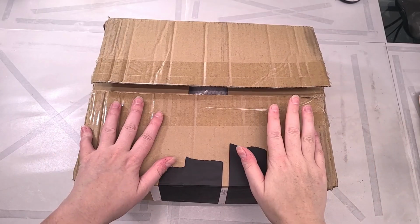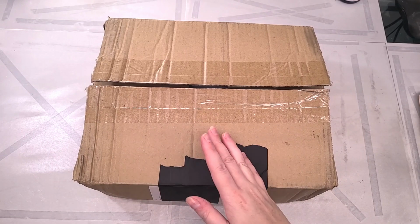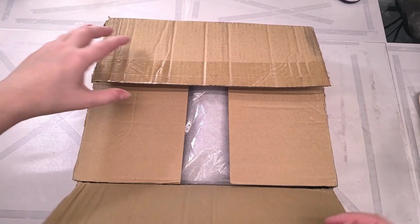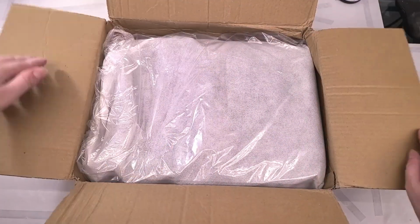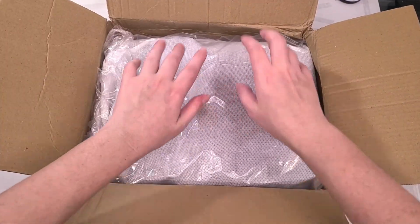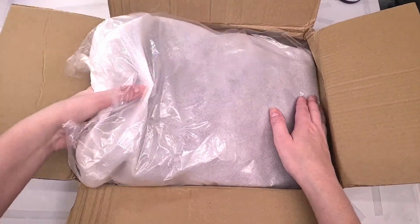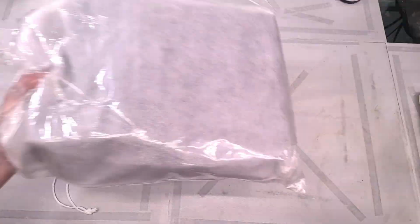It arrived in this cardboard box. I think the cardboard box was in better shape when it arrived. It's been sitting under some books, so it did get kind of depressed. It was held shut with tape, and inside is a cellophane bag with one of those non-woven fabric bags inside to protect our Carry-all Lite.